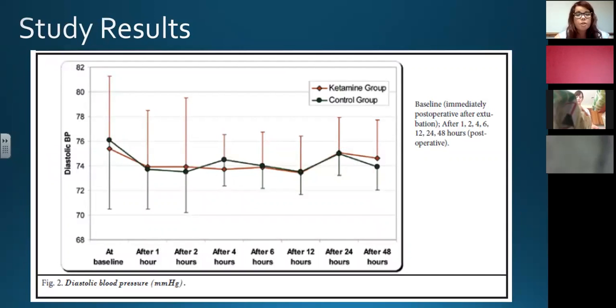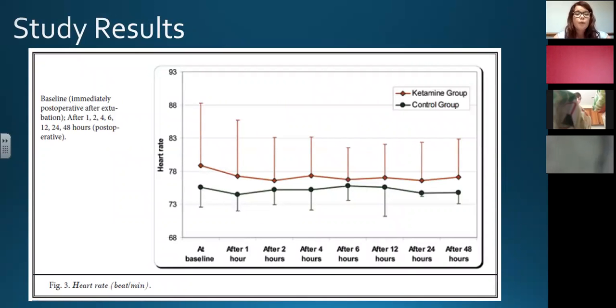Looking at diastolic blood pressure, we see the same, no significant difference between groups here, with blood pressure ranging somewhere between 74 and 76 millimeters of mercury for diastolic. So really ideal blood pressure in these individuals also, which we would expect given the very healthy population that was selected for this study. Heart rate ranged anywhere from 74 to 80 beats per minute with no difference between groups here either. So some of those hemodynamic concerns that we may have had with the utilization of ketamine, we're really not seeing that in the data presented here.